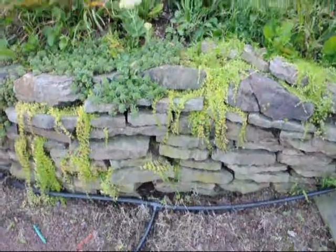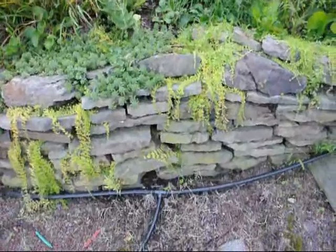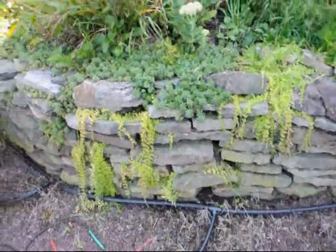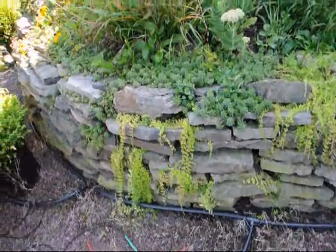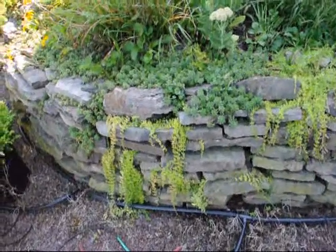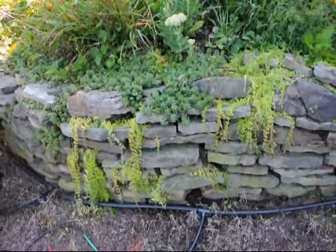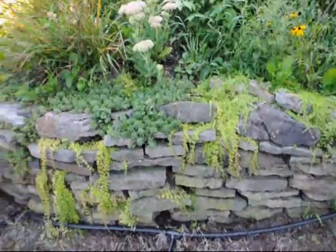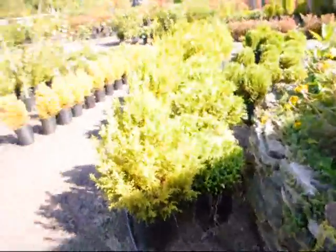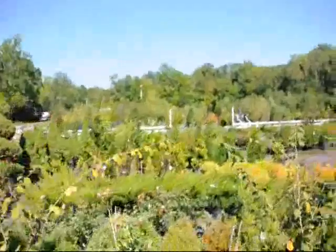Sedums can cascade over a wall and re-root inside the wall of a dry-laid stone wall. An interesting plant for a wall, because instead of just having a stone wall, you can have greenery on the wall as well. It almost looks like it's water cascading off of the wall. We're here at Highland Hill Farm on Route 313 in Fountainville. We have a lot of plants for unusual locations and unusual purposes.